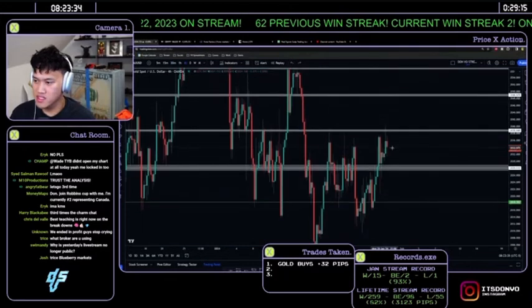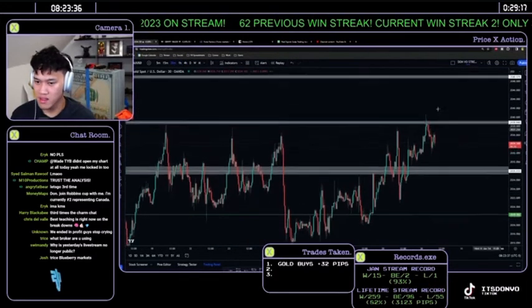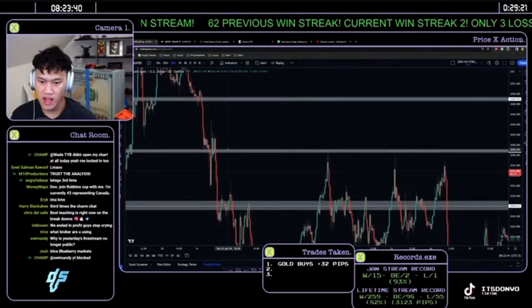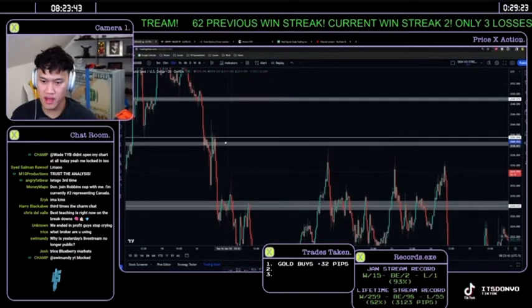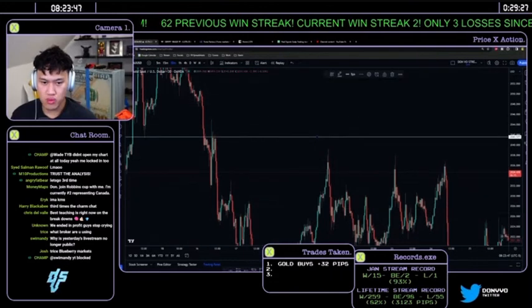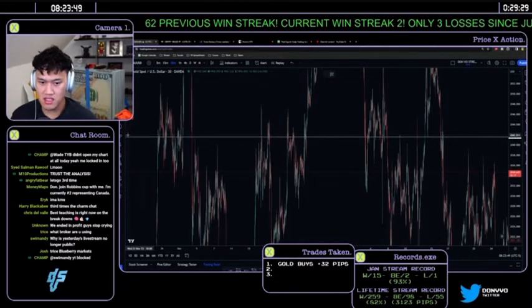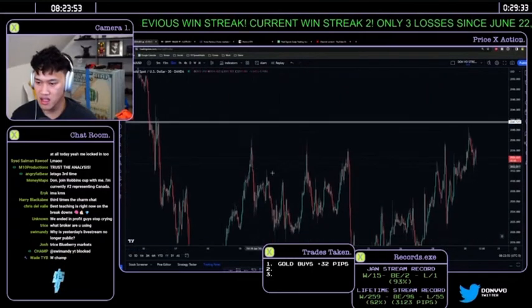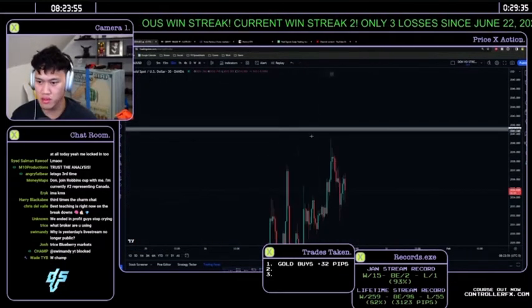4-hour resistance at 2038. Let's drop down to 1 hour and 30. Yeah, right there. So yeah, it doesn't really change much, chat. I'll say anything above 2041 would be great for buys. Here, this is the 1-hour resistance, right? So 2041 could be great for buys, or you can look for buys going up towards 41 because 38 is also a major level as well. So maybe we can mark up that.